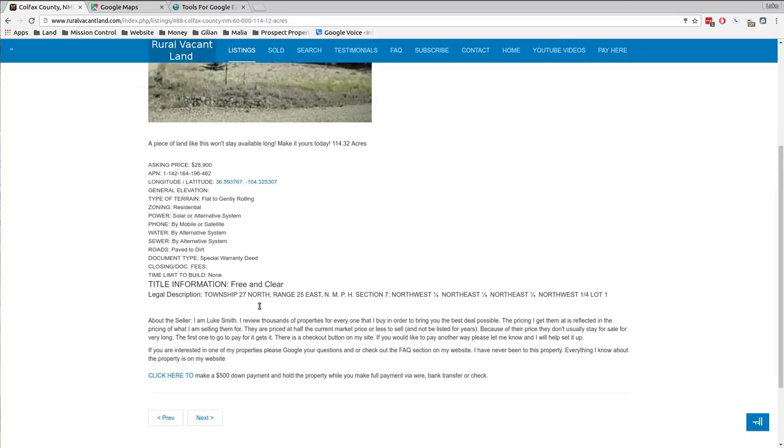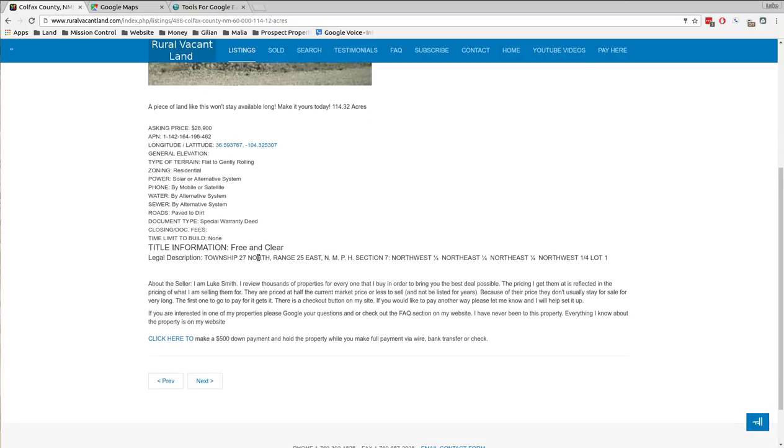So the legal description on this one: Township 27 North, Range 25 East, Section 7. Quarter, these different quarters and this lot. So let's break this down. There's a website that I like to go to.